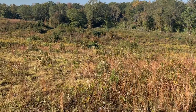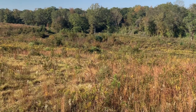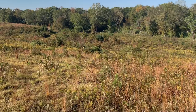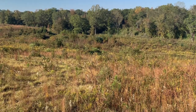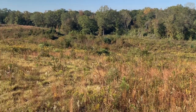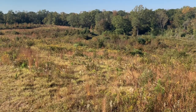Folks, this is just a tune-up run. I just had a few hours today, so I decided to put them out here. This is my running pen. Took about 35, 40 minutes before they jumped the first rabbit, but they got him over.